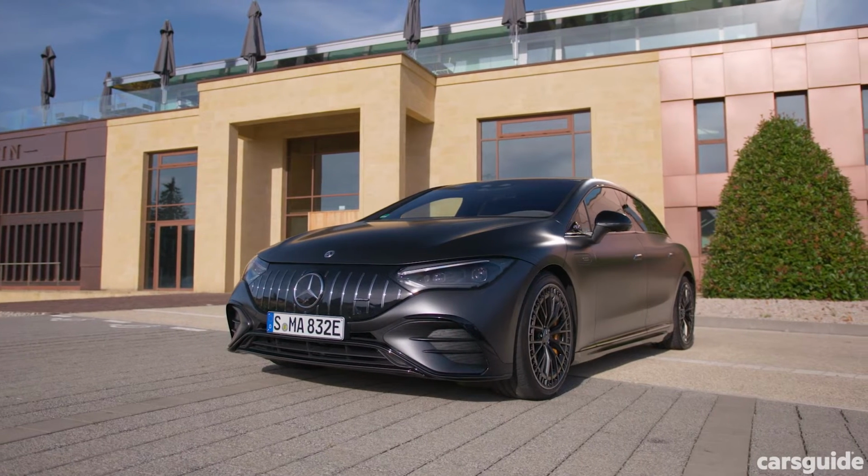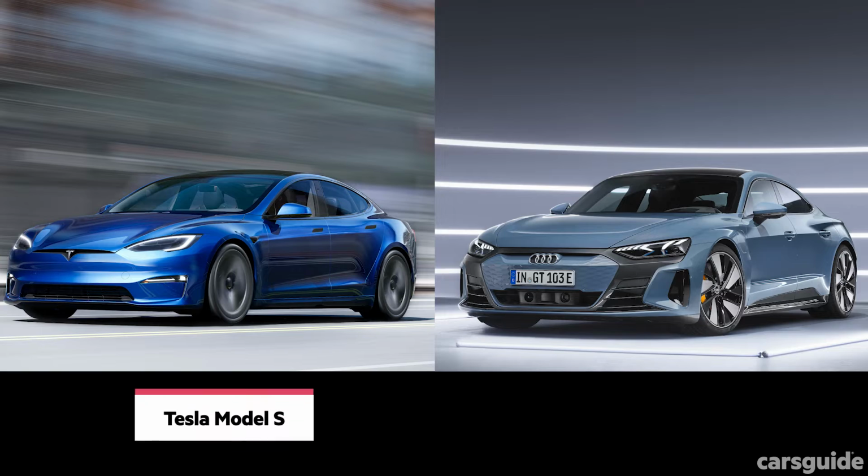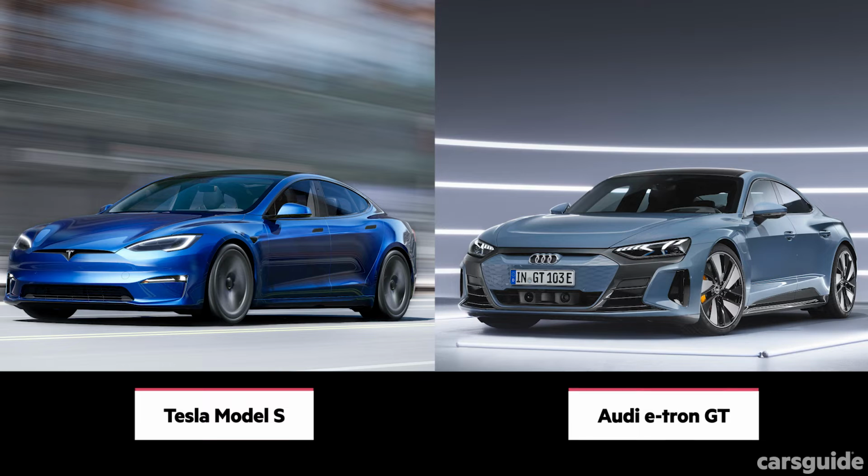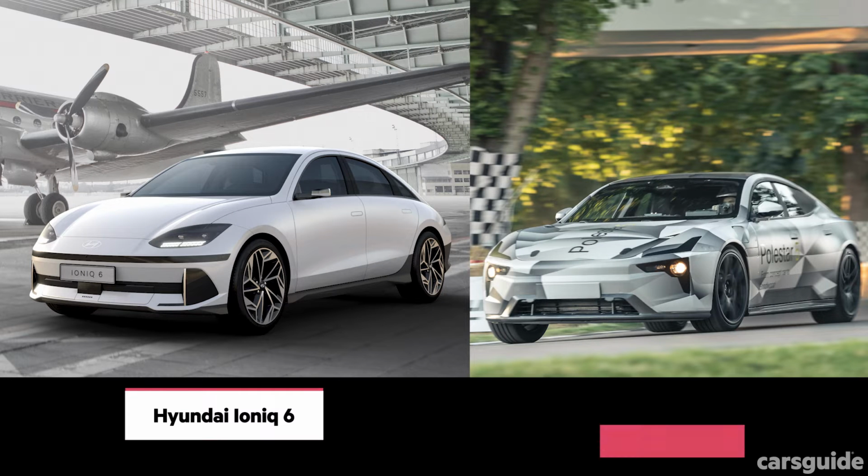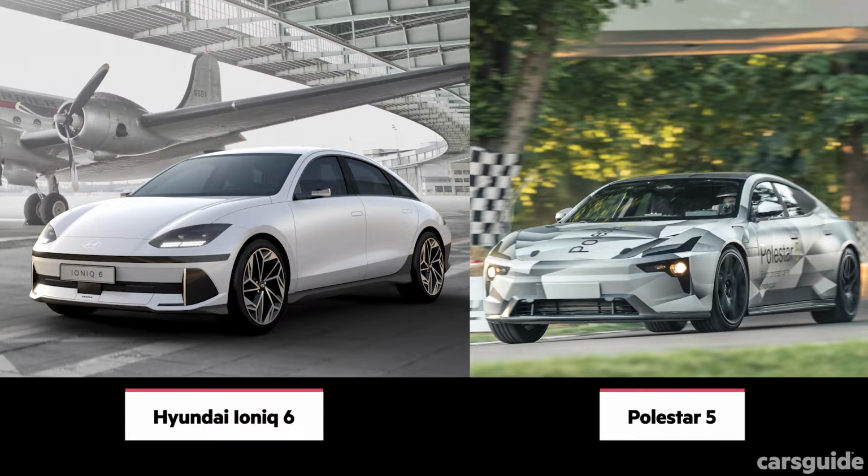The EQE will go into battle against cars like the Tesla Model S and Audi e-tron GT, but in the near future it will also have to contend with newcomers in this sedan crossover space like the less premium Hyundai Ioniq 6 and sustainability-focused Polestar 5.